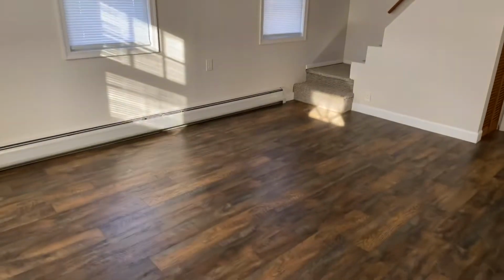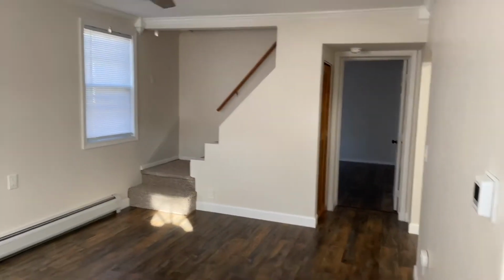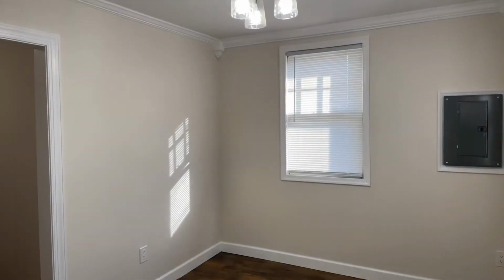Let me take you for a little tour of the house. So when you walk in, you've got the living room to the left. I'll take you upstairs in a minute. You've got the dining room over here. Crown molding. New luxury vinyl waterproof planking throughout. Looks like hardwood, but it's so much better. So easy to clean and manage.